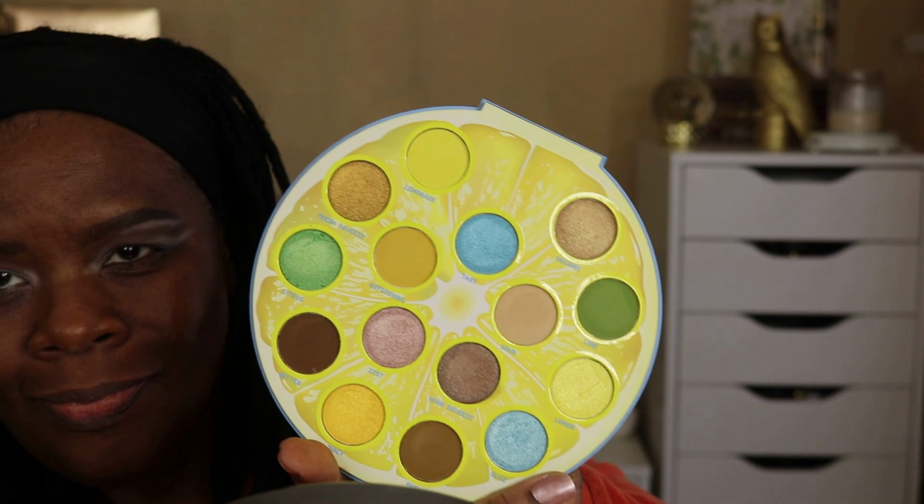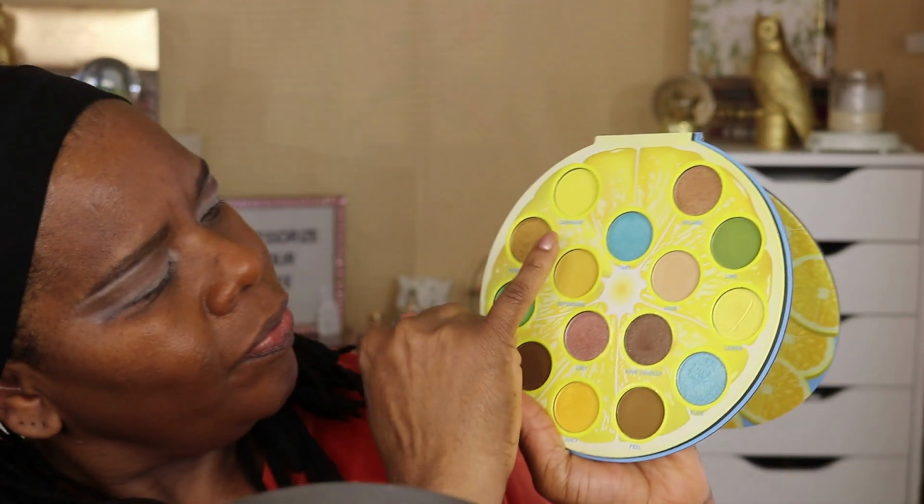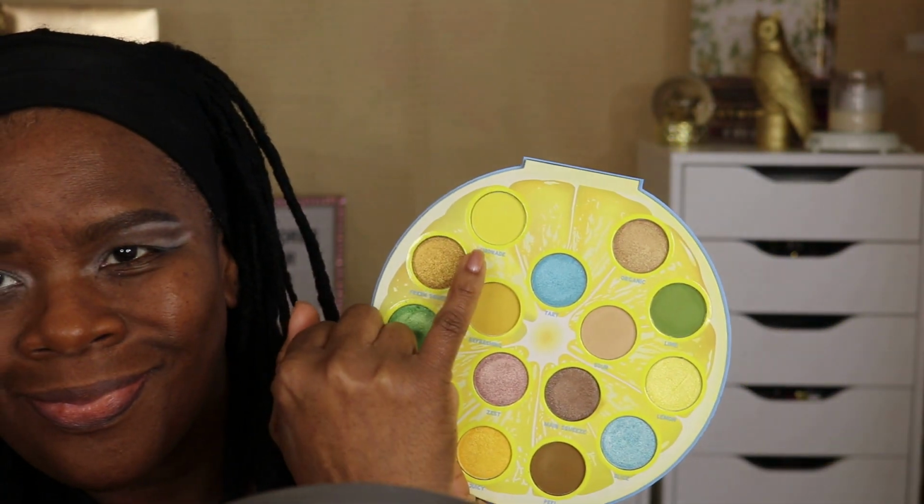Using palette number 2 to get my main color out, it's Lorella's Fresh Squeeze palette, and I will be using the color Lemonade. It is a matte color. It is giving me some fallout there. You see it going up in the air, and it's going to take some building up to get this color to show up on my eyelids, but we're going to work it out. I'm going to do my best.